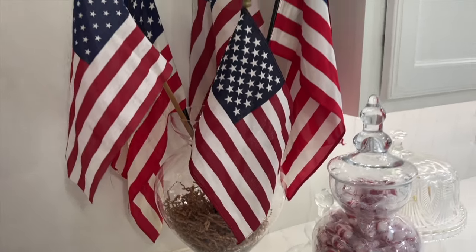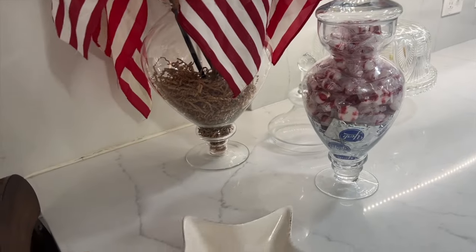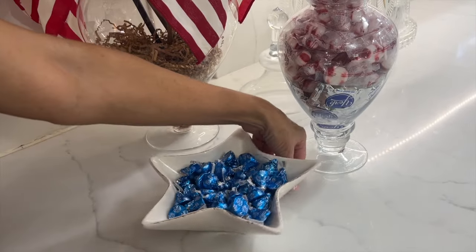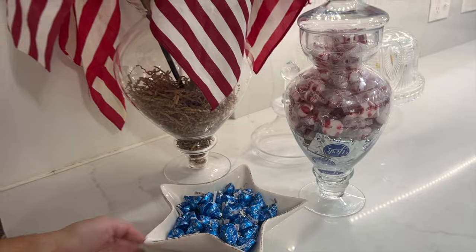So what better way to kick off summer than to have some patriotic candy in some apothecary jars? That's exactly what my sister did right here. And the other big one, she just added some flags, and Easton is gonna love this display best of all.